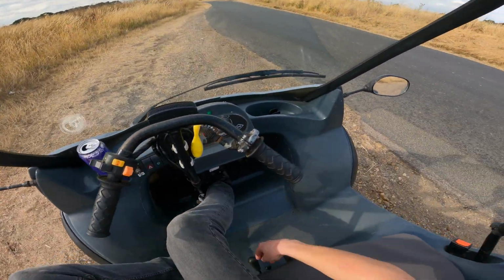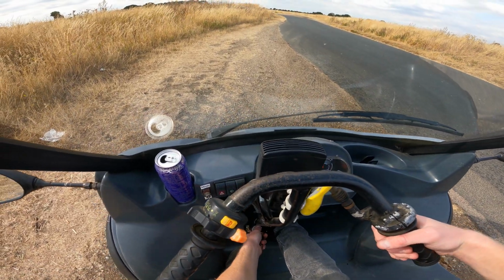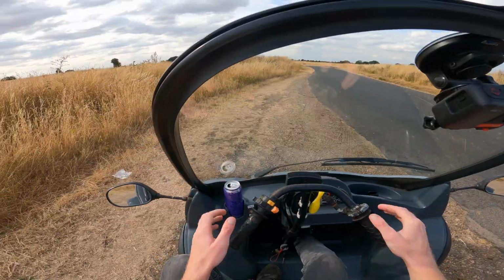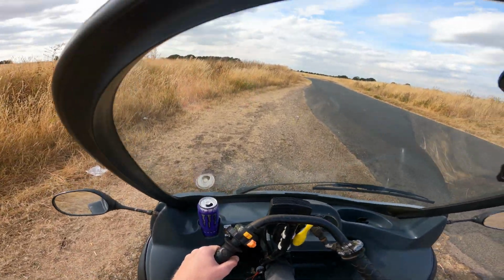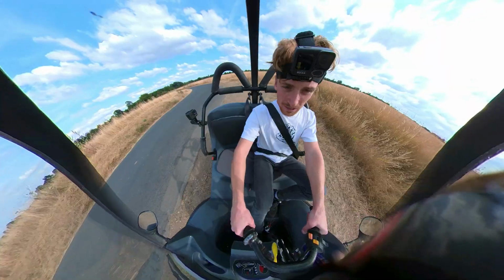Right then, everything's ready to go, so let's start this thing up. We'll pull the choke out, we'll get this key ready. There we go, straight away into power. We've got a little money holder here, but enough of all that. I know you want to see this thing drive, so let's get out of here and do a little lap on these roads.